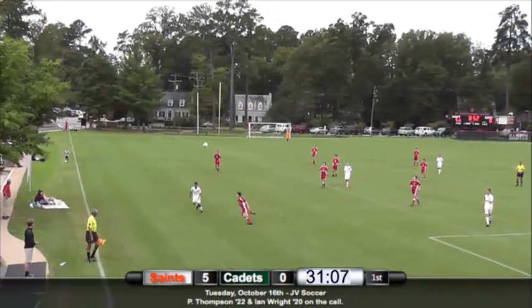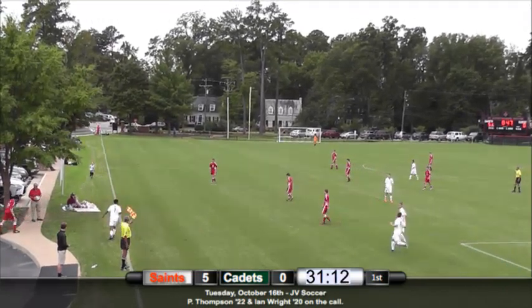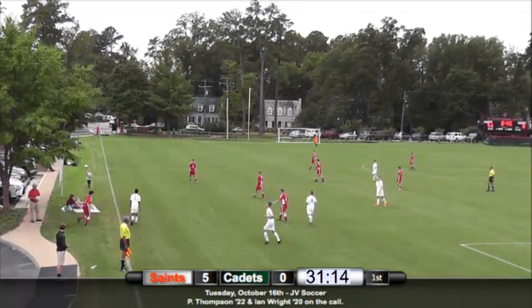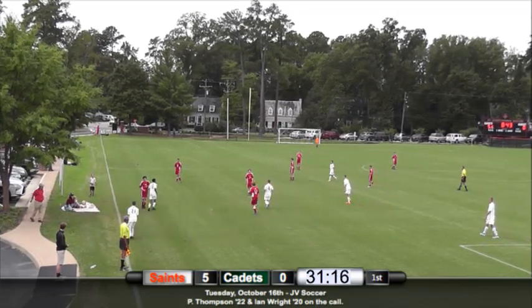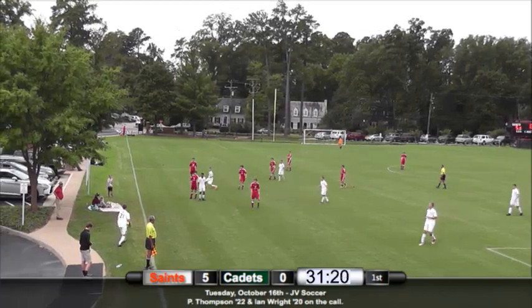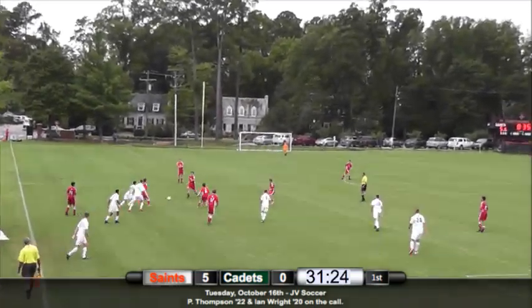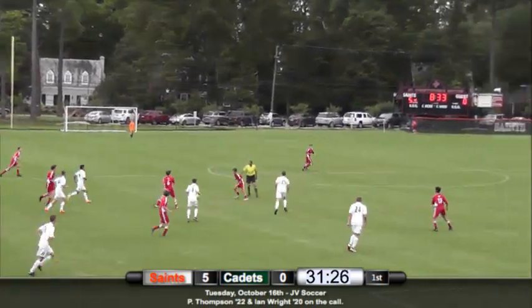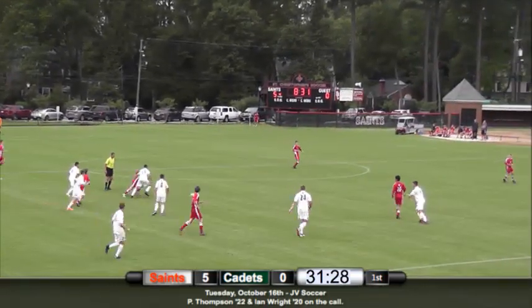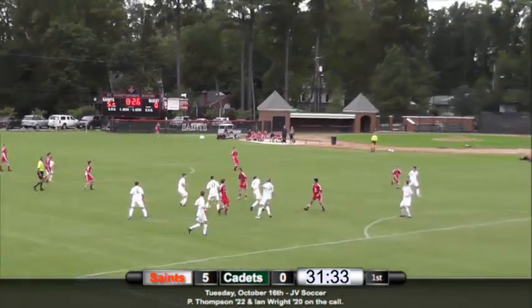Ethan Fox getting that goal kick. Does go out of bounds, and that is a Benedictine throw-in. Number 21, Samuel Castanero on the throw-in. Nice throw-in here. Scuffled around, but recovered by Taylor McDermott. Luke Hart dribbling around in the midfield. They know how lethal he is from there, so they're going to have to guard up on him.